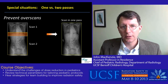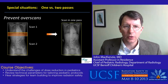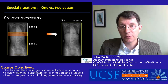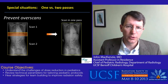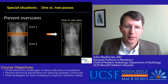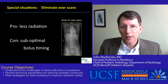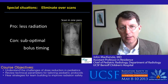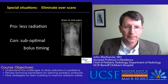Also, overscan should be eliminated in pediatric CT. When scanning the chest, abdomen, and pelvis, one approach is to first scan the chest, then perform a second scan of the abdomen and pelvis once the contrast has reached these areas. This results in double the dose of radiation in the overlapping area indicated here in orange. The preferred approach is one pass. This one pass eliminates this double dose. We do have suboptimal timing of contrast for the chest portion, but this is rarely a problem, since the indications for these examinations are generally tumor or infection.